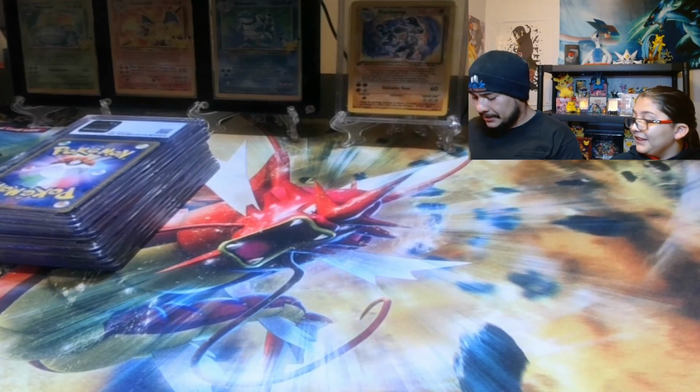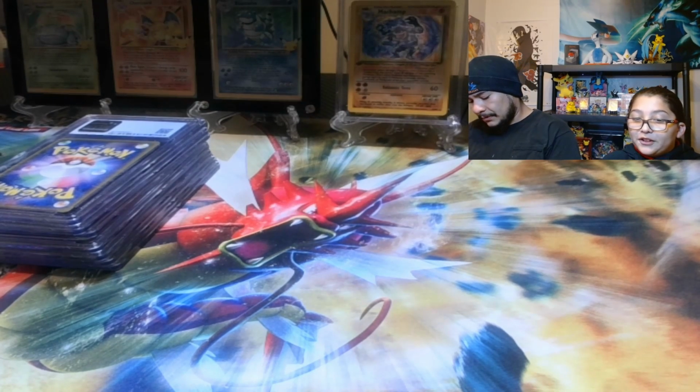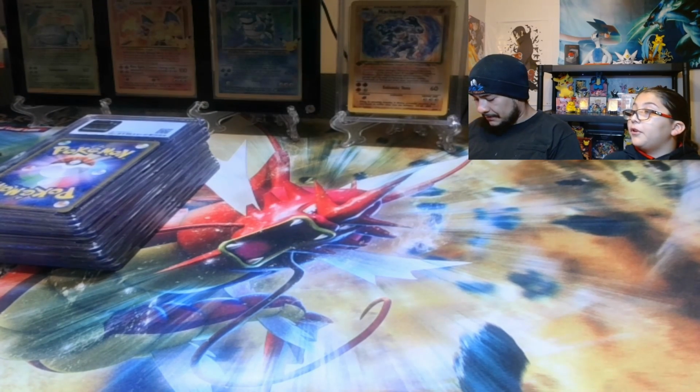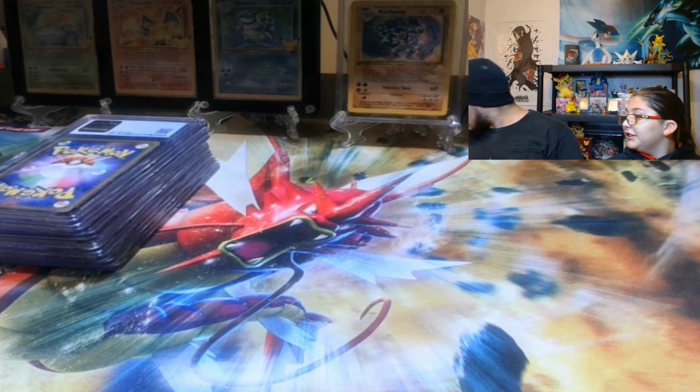One of my favorite cards. The first edition that we both got together. He got, of course, First Edition Charizard, and all that stuff.